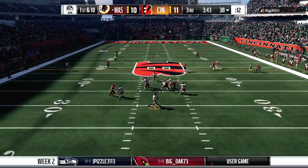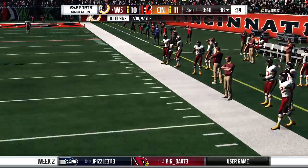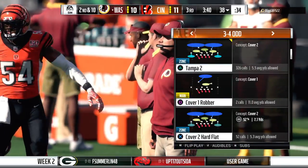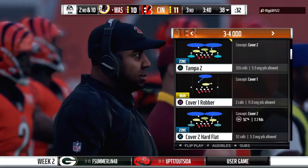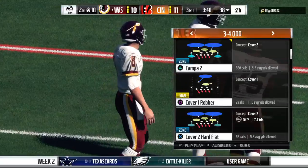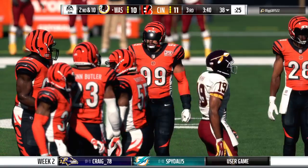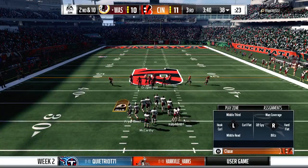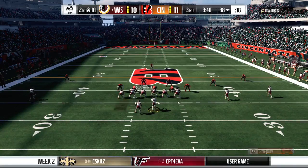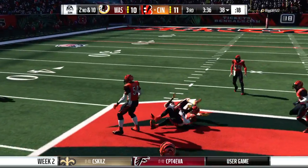On 1st and 10, Cousins. And his throw's going to be incomplete. Sometimes the coverage is so good, no matter what you're doing on offense, you just can't shake anyone free. They try their best to find someone open, but they took away every passing alley, every angle, and shut the play down. Second down now after the incompletion. Here's Cousins. Into double coverage, and it's intercepted.